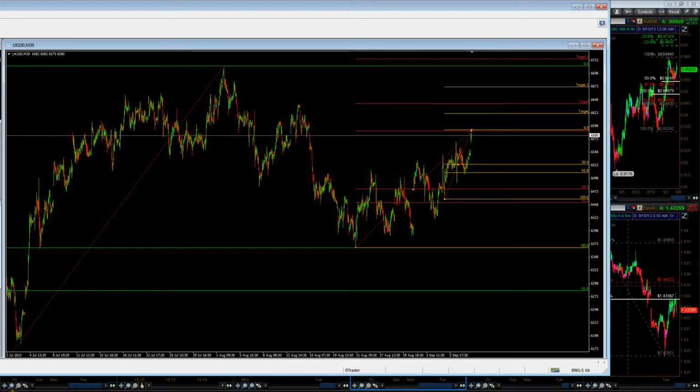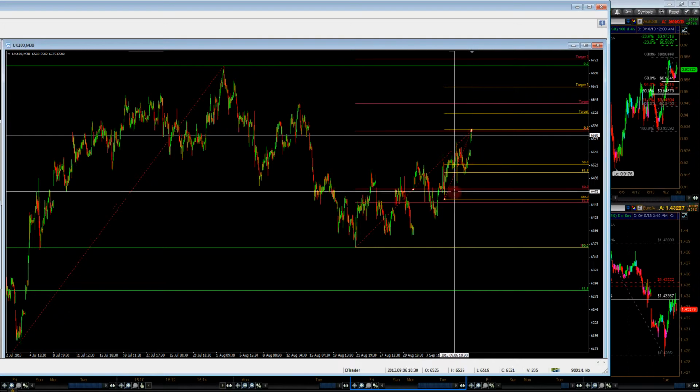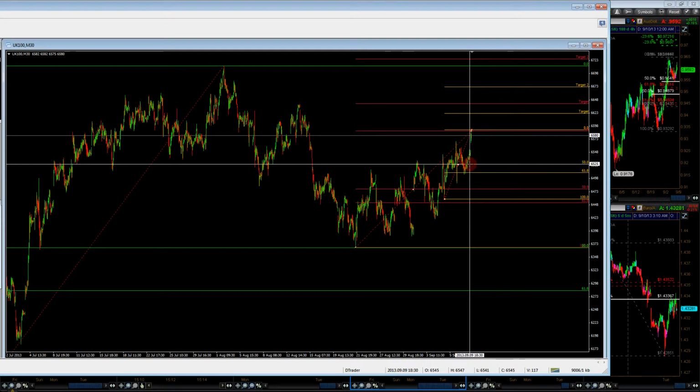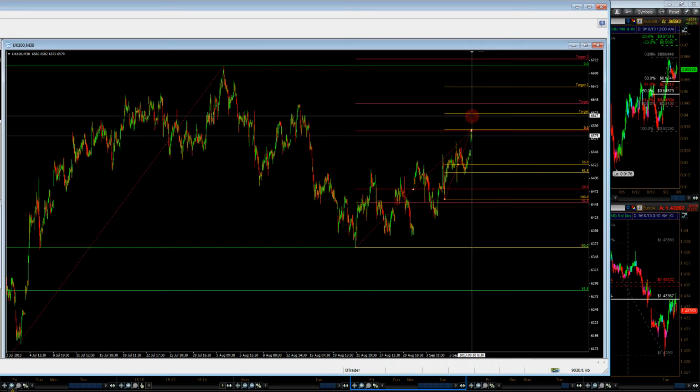So we could potentially pull back into the full long because we have broken the full short, which would be an ambush long down at the 64.79s. It's valid while above 64.50 and has upside targets of 66.42. That's the red trade here. Or we could pull into the next in the series, which is a 65.25, valid above 65.05, and has upside targets at the 66.23.